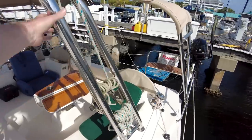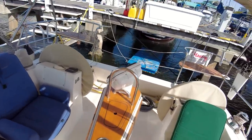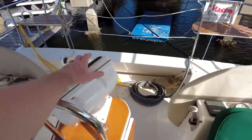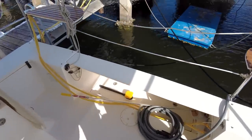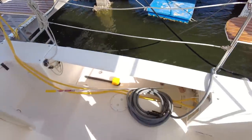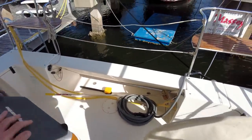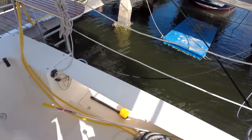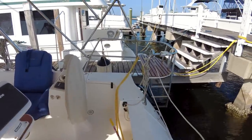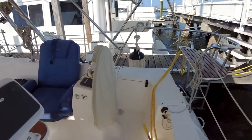And coming to the aft section, you've got a nice big cockpit back here with twin helms, a folding cockpit table, chart plotter on the cockpit table, a transom that folds open and becomes a swim platform, I believe. That's pretty cool. So you can go on and off the boat with ease, and then your two helm stations and stern rail seats off of them as well for extra seating.